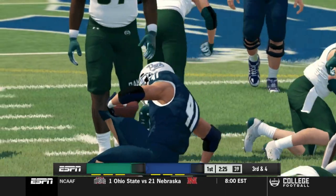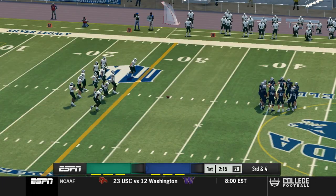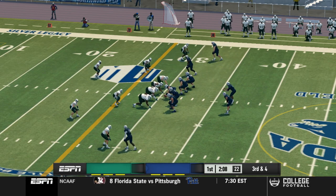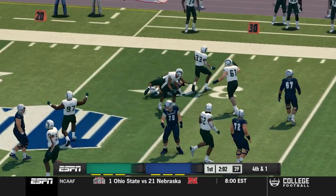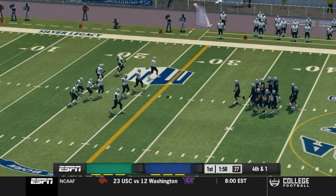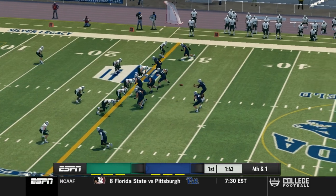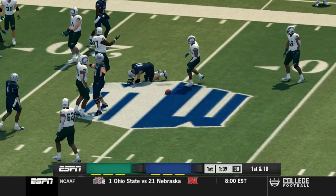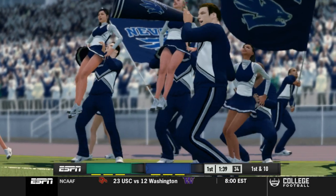Tackle made at the 31. They'll bring him down at the 28. That's good for a gain of 3 yards. That'll bring up fourth. So they're going to go for it here. They'll run him again. He makes it to the 25-yard line. Not much there for the halfback, but he picked up some tough yardage. Well, nothing fancy here. The back did a nice job of putting his head down and getting the first down.